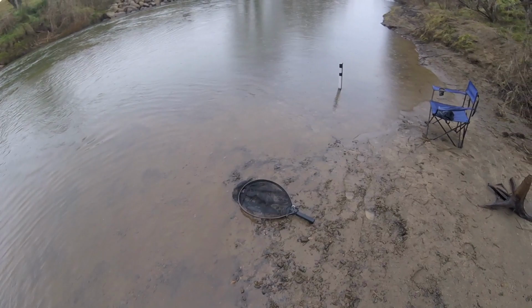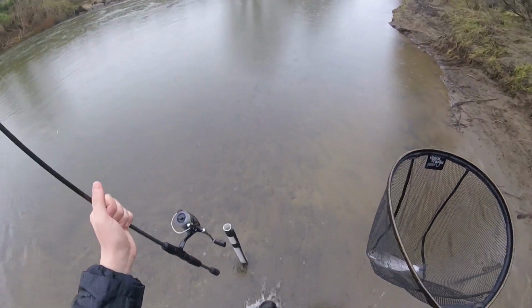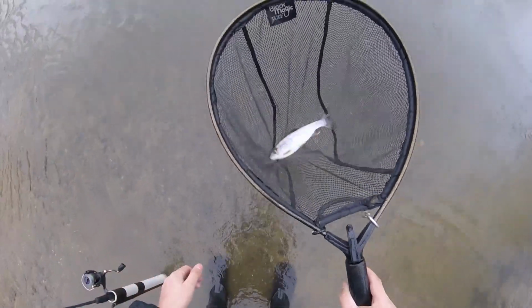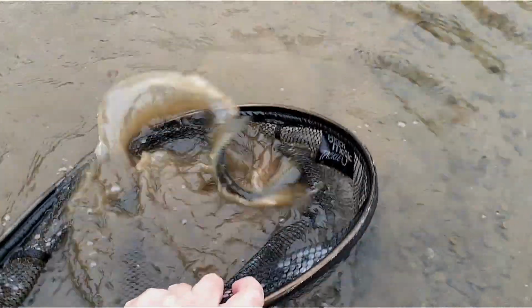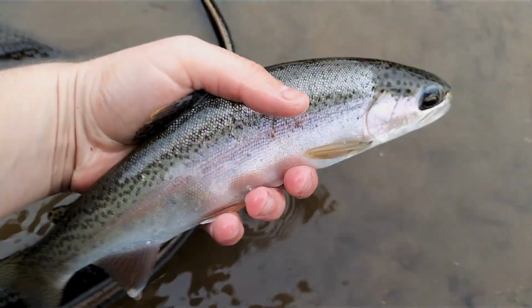I was wondering where all the worm fish were gone, because normally I'll hit like half a dozen fish on the worms here. I guess they're all sitting up on the shelf trying to eat baitfish or something, which is a bit strange for winter, but there you go. He's just hooked. Falls out. Beauty. Oh, frisky little rainbow, as always. Good to be hitting fish.